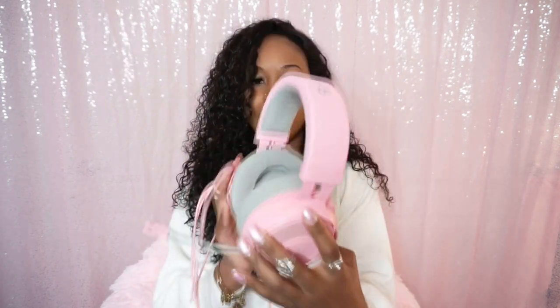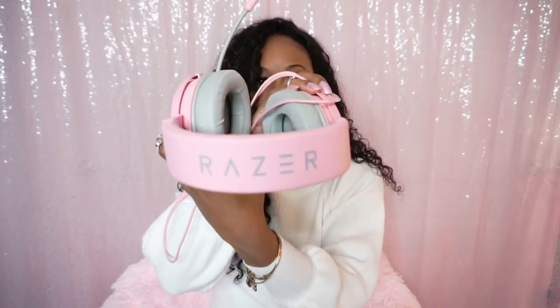Okay, so the next thing I want to show you guys are some headphones. These headphones I use for work when I'm on conference calls and things like that, and I love them so much. They look like this. They are from the brand Razer. It's really gaming headphones, but I don't really care, they're pink. I'm not a gamer. But I love these headphones to death. I use them all the time.